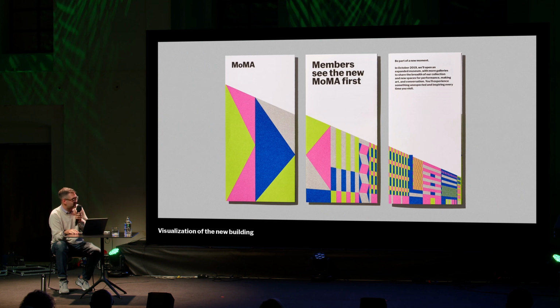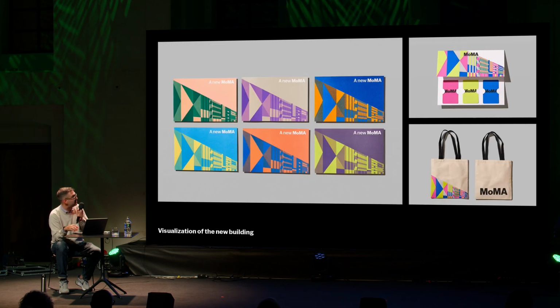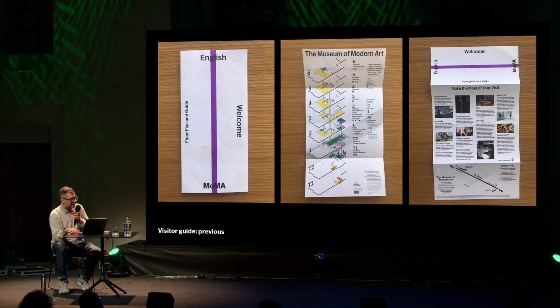This was a really great way to activate the building before construction was complete. We used it for some of our pre-opening fundraising, and in the build-up to some of the parties as we invited people before they had seen the space yet. This was another way to welcome them in. So once we've oriented you to 53rd Street and the new parts of the museum, we needed a way to help you navigate the building itself.